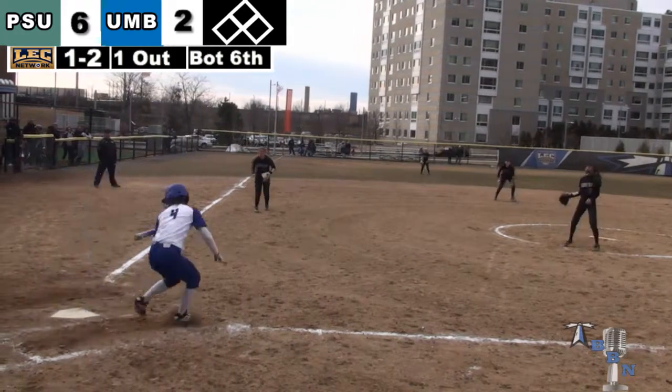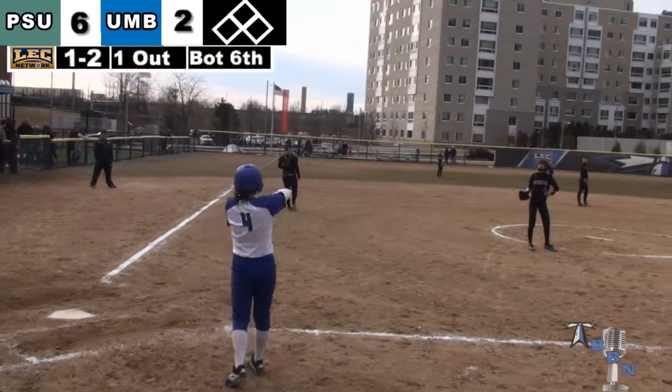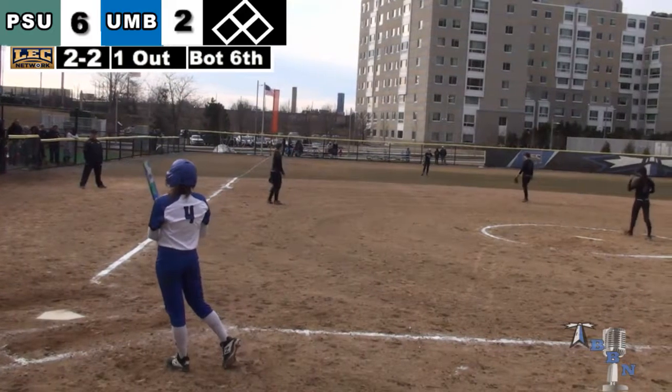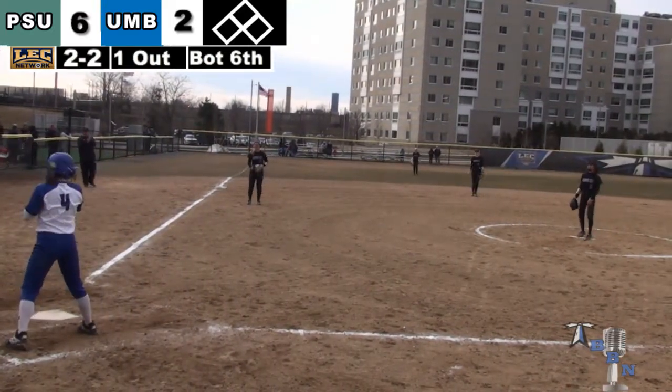And here's the pitch. That one low. Perquette will take for ball 2. So a 2-2 count here. Caitlin Miller back in the circle, pitching to pinch hitter Brittany Perquette. Perquette came on as a pinch runner last game, but did not bat or play in the field at all.